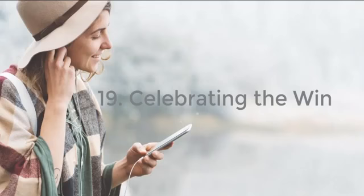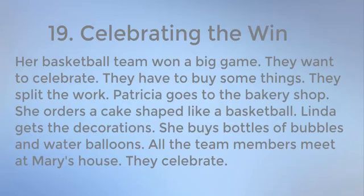19. Celebrating the win. Her basketball team won the big game. They want to celebrate. They have to buy some things. They split the work.